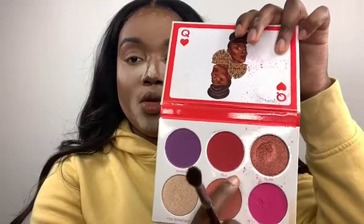Okay, so the next shade that I'm going to use is, I think you pronounce it Ole. I don't know if it's Ole or Ole. I'm not really sure. Hope I'm pronouncing it right. But I'm going to tap that off and go in on top of that. That just made like a hot pink. Those two colors combined together.